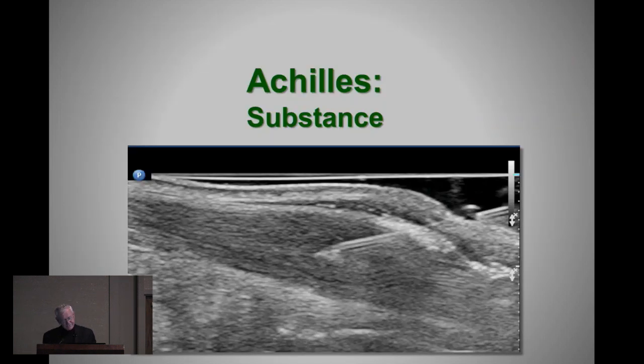Here's an Achilles substance in the watershed area. I usually use 2 puncture sites on these because they're pretty large areas. We've only had one rupture, and that was a lady that was on fluoroquinolones, was offered surgery because they said you have an impending rupture. They tried this procedure, and she ruptured it a month later. She didn't consider it a complication, but I put it in the list because at that time we only had 1 or 2, and I needed complications. In this, I'd usually use 2 puncture sites to make sure I get all the way through the lesion.